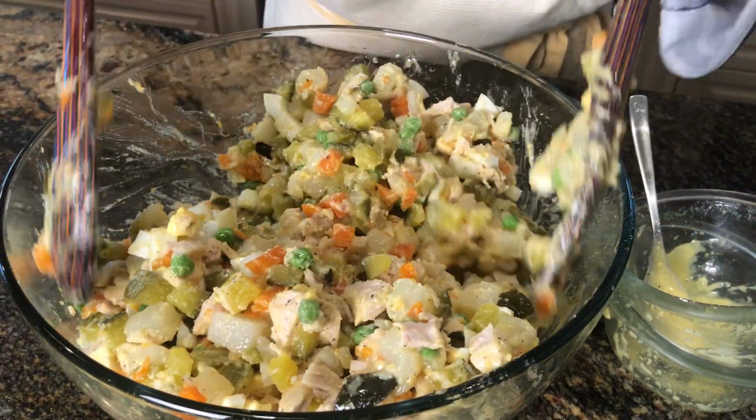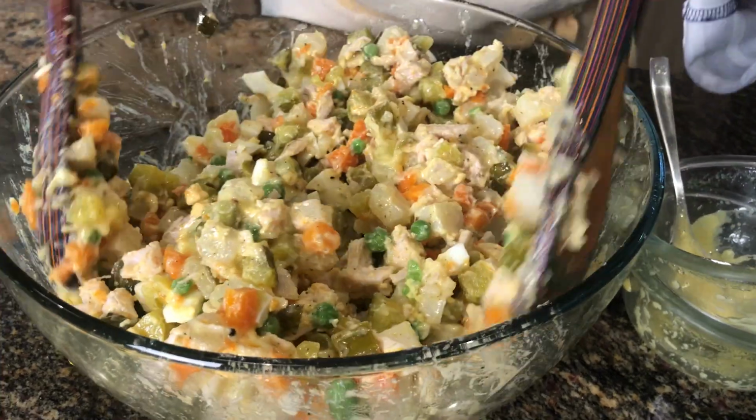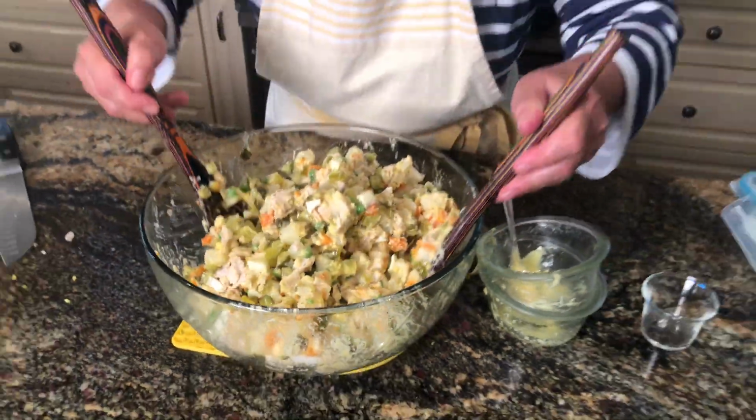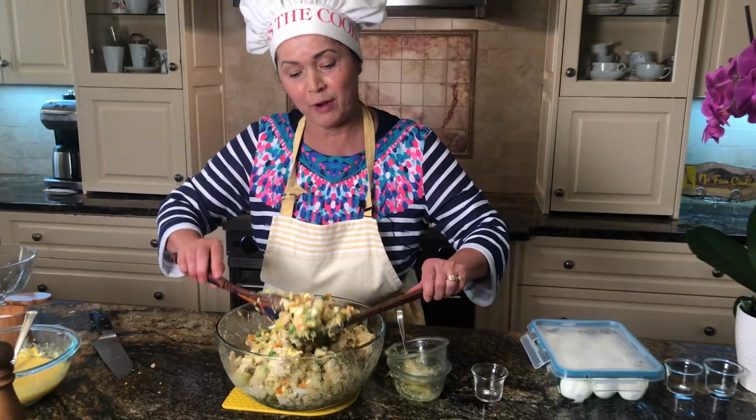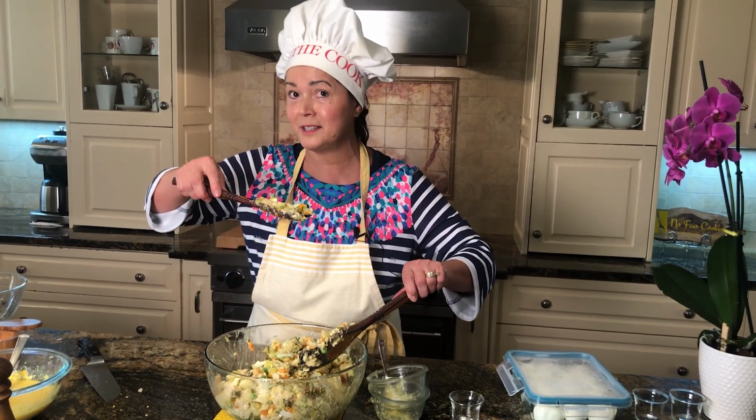It's a very good, very popular salad in Europe, in Romania especially. But every time I make it for friends here, they love it. So every party we go to, they're asking for this salad.